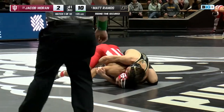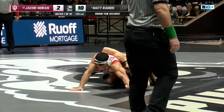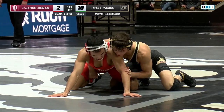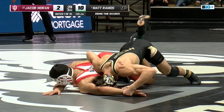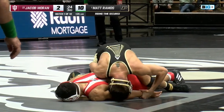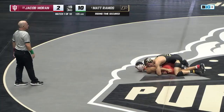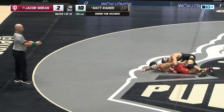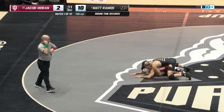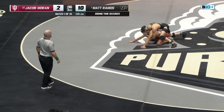Takedown so important there because that is that extra point. He's now in major decision land. If he can go for a turn, he might be able to run it up to a tech fall. But every team point is going to matter here tonight. Under 30 seconds to go. We'll see if Ramos goes looking for and finds some more points here. As you mentioned, Corey, tonight those points are going to mean something. 2 years ago, it was a 1-point advantage for the Boilermakers heading into heavyweight, and they end up losing that matchup at heavyweight. So we'll see if Ramos can get some more points, and if that'll matter as we move along.